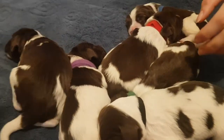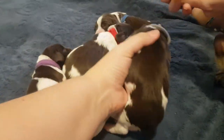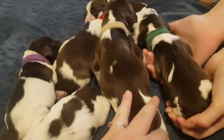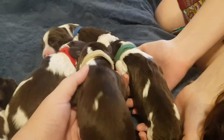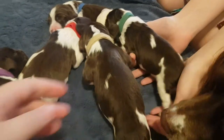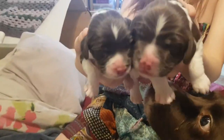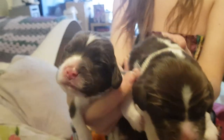I thought I'm just going to show you the size difference with the help of my daughter Samantha. This is Mr. Cream. He's coming up for 600 grams. And if you put him next to Mr. Green, you can see there's a difference. This is normal in a litter, so don't ever worry. But basically, here you go, chunky monkeys.